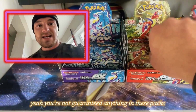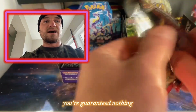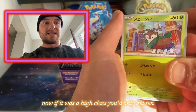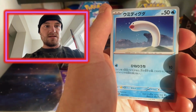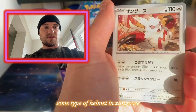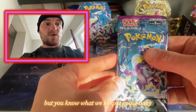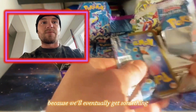Yeah, you're not guaranteed anything in these packs. You're guaranteed nothing. That's why you get 30 packs instead of 10. Now, if it was a high class, you'd only get 10. What is that? Skeeto. Meditite. Wiglet. Some type of helmet. And Zangoose. We are not off to a good start. But you know what? We keep it going, baby. Because we'll eventually get something.